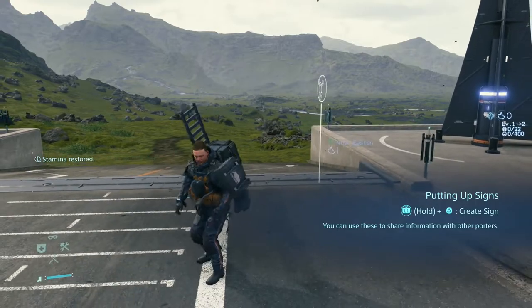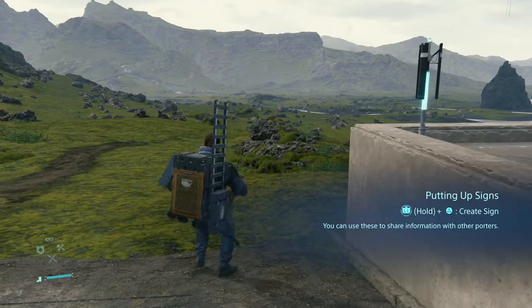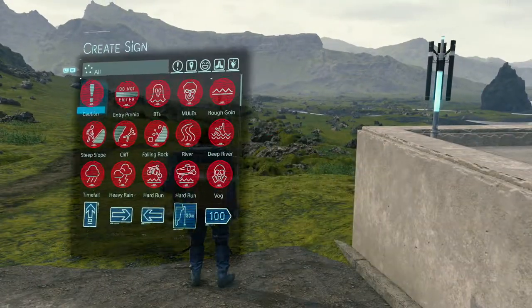Beginning scan. Scanning bridges ID. Verifying ID. Clear. All clear. Welcome, Sam Porter Bridges.